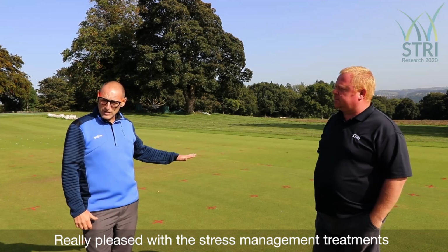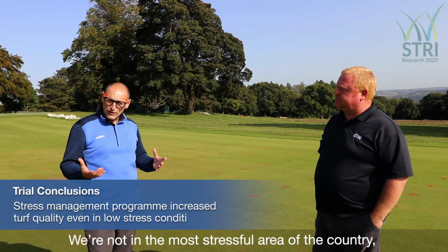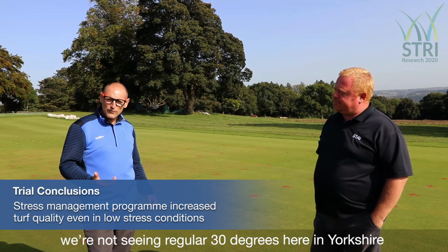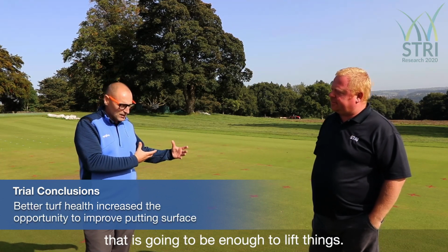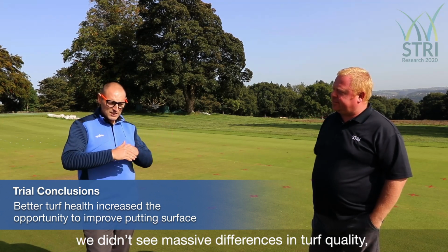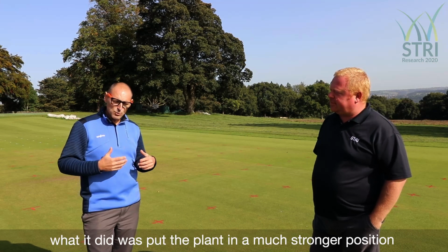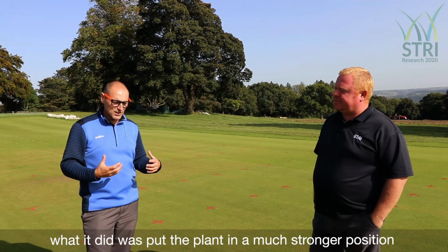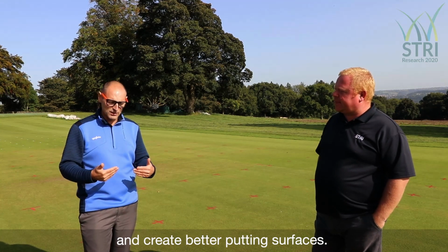Really pleased with the stress management treatments and how we lifted things. We're not in the most stressful area of the country, we're not seeing regular 30 degrees here in Yorkshire, but we do see that around the country, and it gave me the confidence that that is going to be enough to lift things. And whilst here in this trial, across all those treatments, we didn't see massive differences in turf quality, what it did was put the plant in a much stronger position so that we can work it a little bit harder and create better putting surfaces.